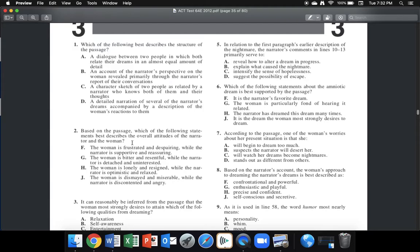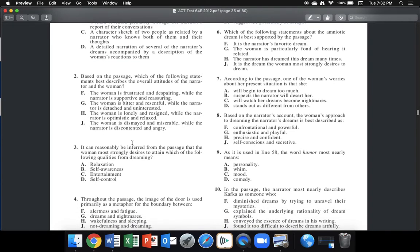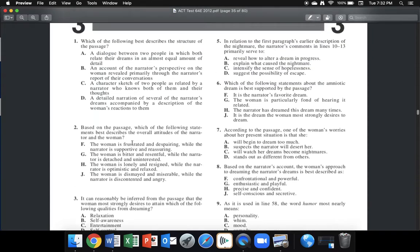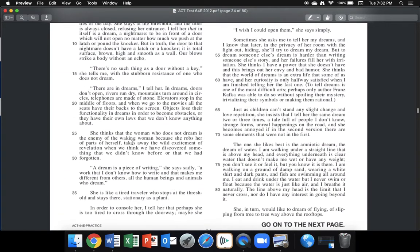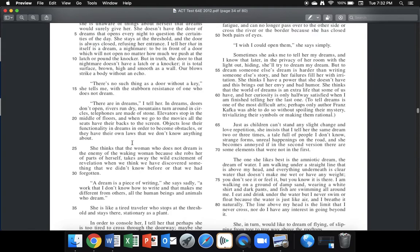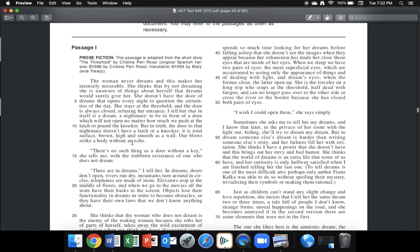Number 3, it can reasonably be inferred from the passage that the woman most strongly desires to attain which of the following qualities from dreaming? Well, this is the first reference to dreaming, and now we know that there's a question about it. If you went through the entire passage, then you would be looking for the paragraph about dreaming, and in fact, you're going to find out that there's a lot about dreams in this passage. The whole thing is about dreaming.